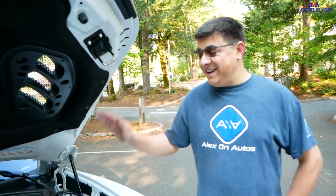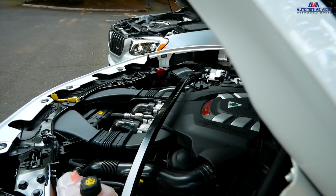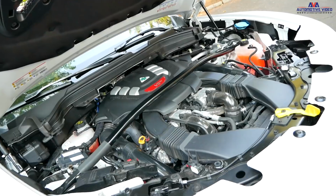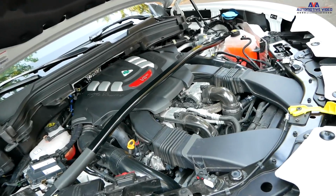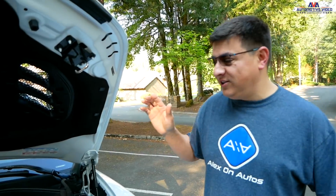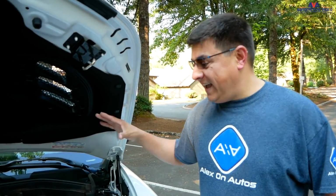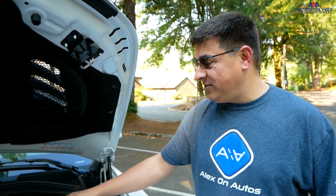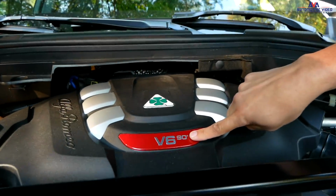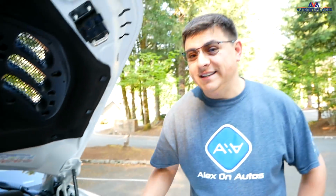I have a 2.9 liter turbocharged 6-cylinder engine, so it's a little bit smaller than what's over there, but more power, 505 horsepower, 443 pound-feet of torque, and a Ferrari pedigree, because they basically took a California V8 and they lopped 2 cylinders off it. It's a 90-degree V6, which I think is hilarious. It's even labeled right here as 90 degrees, even though the optimal angle for a V6 really is 60 degrees.